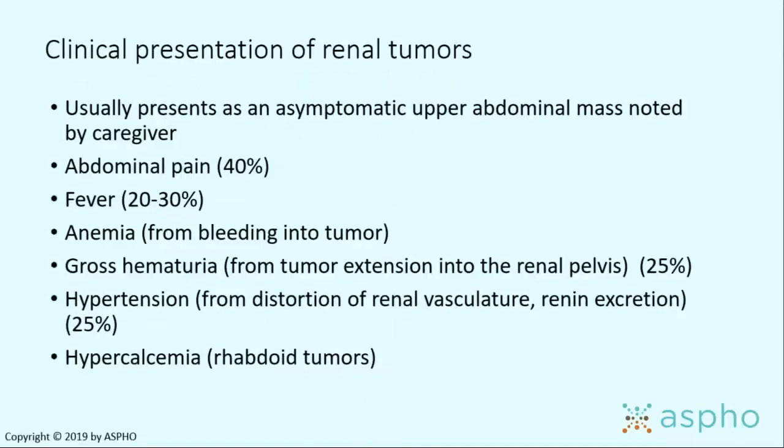How do you make the diagnosis? Many children present with an asymptomatic upper or flank abdominal mass that is noted by the caregiver. However, if you have a toddler who presents with hematuria and hypertension, Wilms tumor should be at the highest of your differential diagnosis because of the association with tumor extension into the renal pelvis causing hematuria.